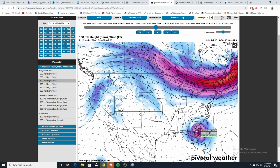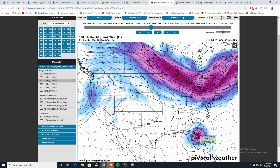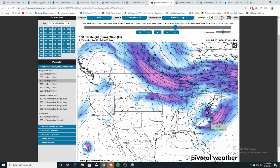It's crazy to me how well it follows the coastline. Like it almost follows it in a direct path. Jeez.